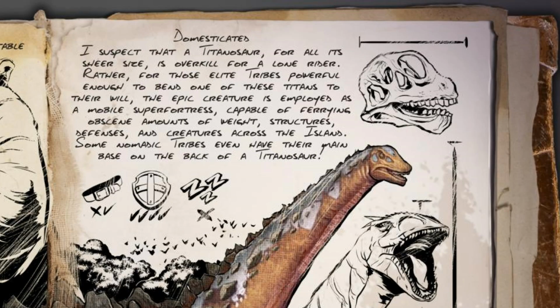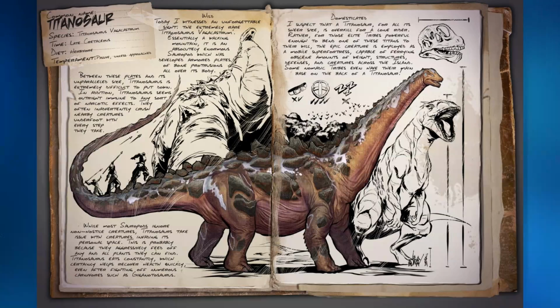Anyway, when domesticated, I suspect that a Titanosaur, for all its sheer size, is overkill for a lone rider. Rather, for those elite tribes powerful enough to bend one of these titans to their will, the epic creature is employed as a mobile super fortress, capable of ferrying obscene amounts of weight, structures, defenses, and creatures across the island. Some nomadic tribes even have their main base on the back of a Titanosaur. That makes this guy sound really cool.